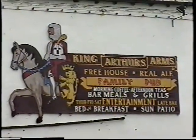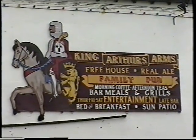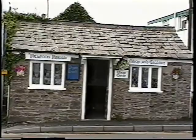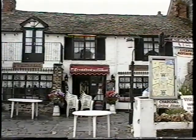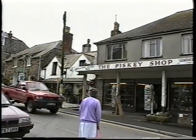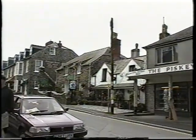This is Tintagel, and it thrives on the legend of King Arthur. Fun gallery. Pisky is the local fairy folk. So there's the Pisky shop.